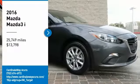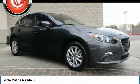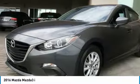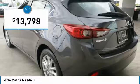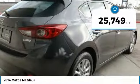Make a great choice today with the 2016 Mazda 3. The Mazda 3 meets your vehicle wants and needs. Powerful and economical, technologically savvy, and boasting top safety features, the Mazda 3 is the total package and is priced below $15,000. This vehicle has less than 30,000 miles.